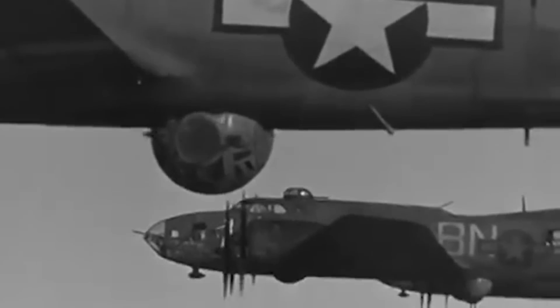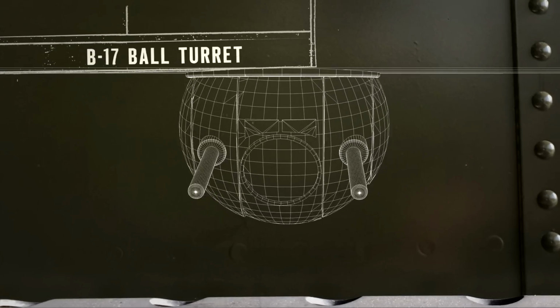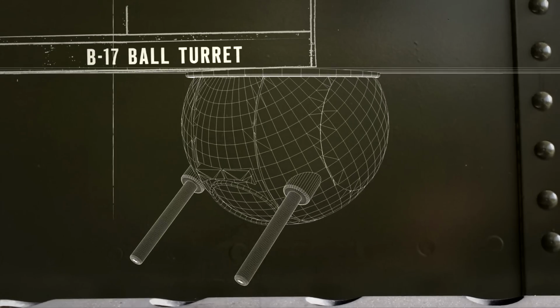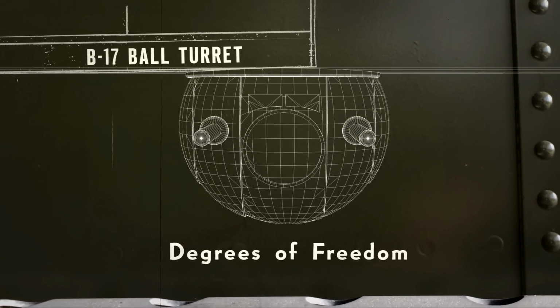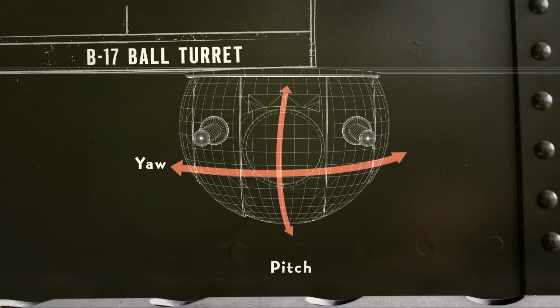The ball turret is driven by hydraulic motors operated by controls near the gunner's head, and it's able to rotate in almost any direction below the plane, something referred to in engineering as the degrees of freedom. This allows the turret to change its yaw and pitch. "You can go all the way around in this way, and which is real comfortable."